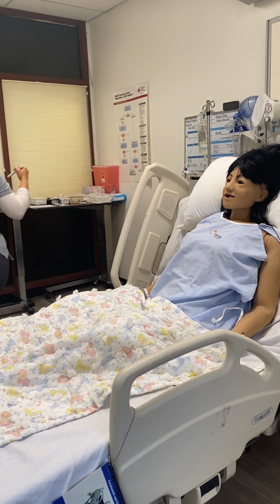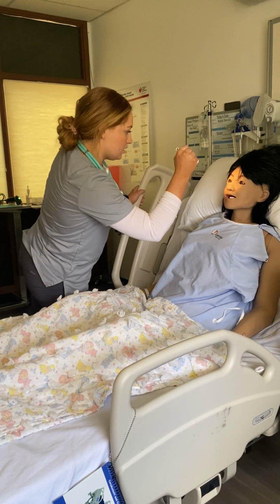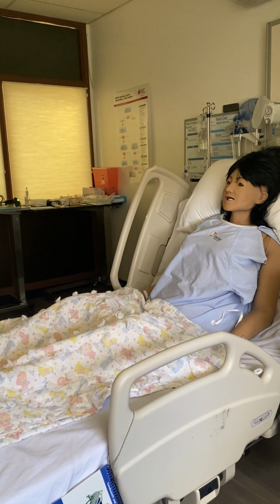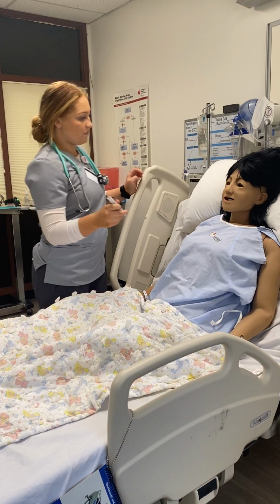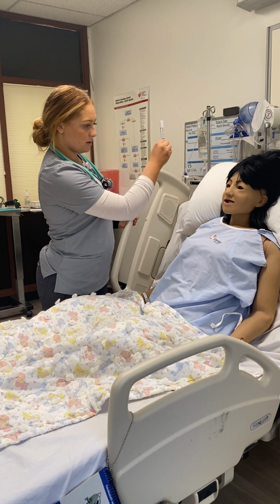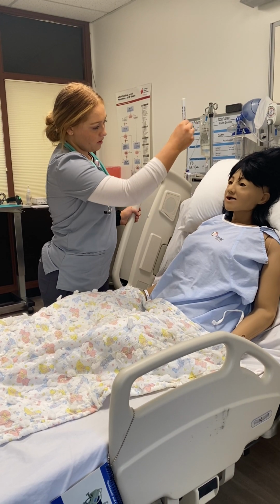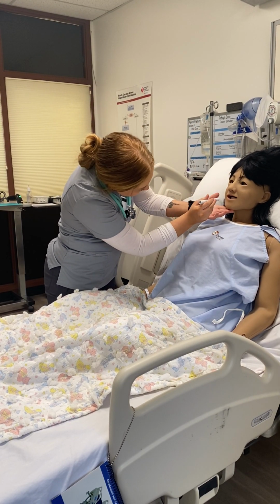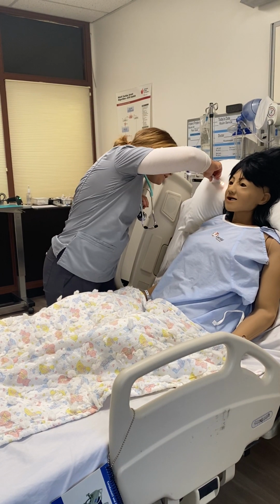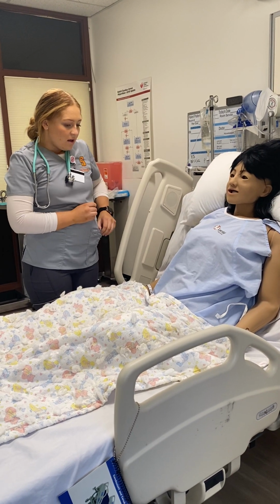And then I'm just gonna turn the lights off for a minute to check her pupils. Okay, pupils are equal, round, and reactive to light and accommodation. Perfect. And then can I just have you follow this for me? Good. Perfect. Okay, and then I'm just gonna look in your mouth. Okay, and then I'm gonna look in your nose, and then in both of your ears. Okay, and everything looks good.